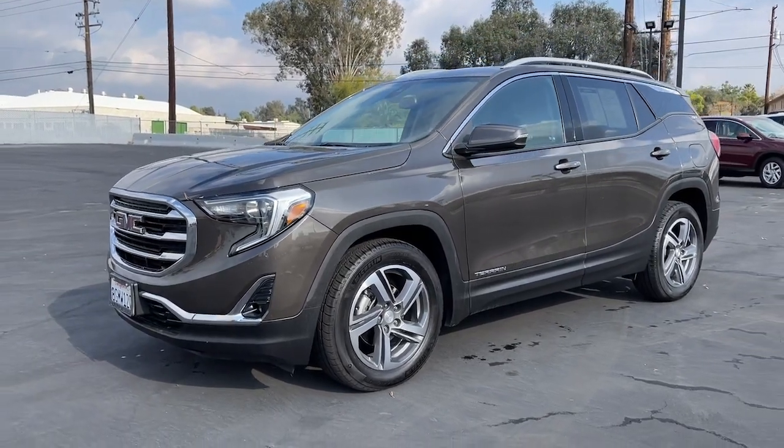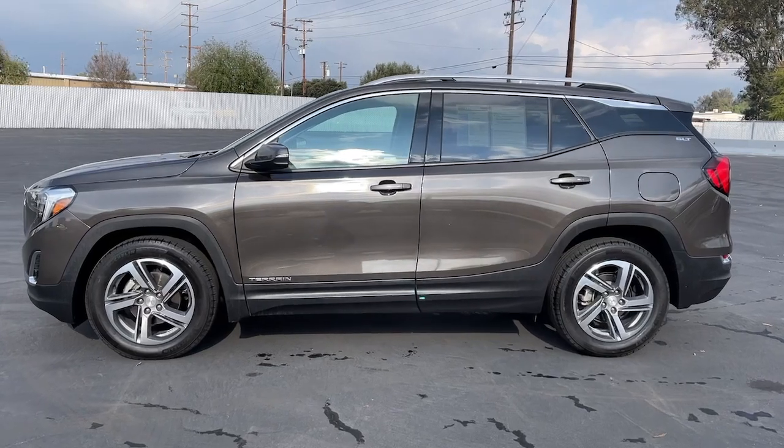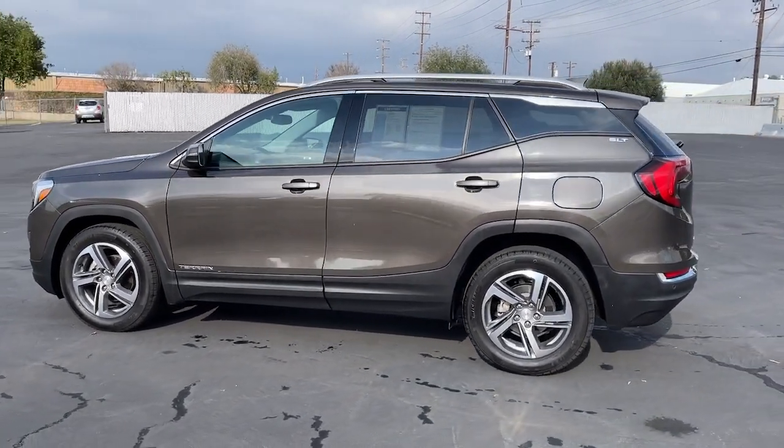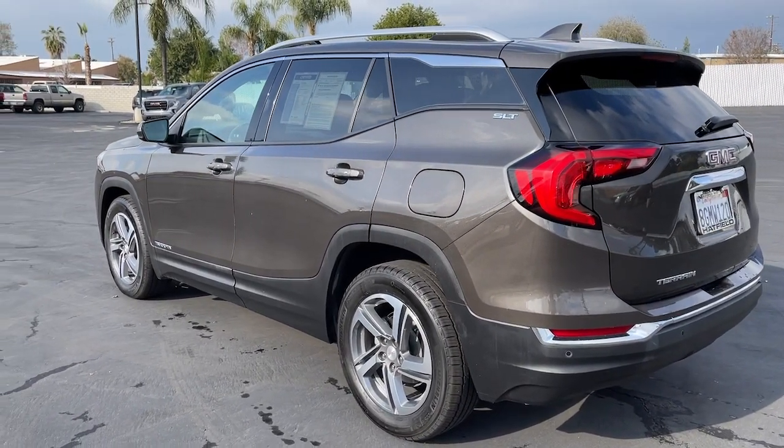You're gonna love the 2019 GMC Terrain. With less than 25,000 miles on the odometer, this vehicle stands out from the rest. Make the most of every drive when you travel in modern style and comfort.